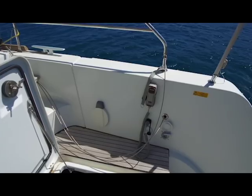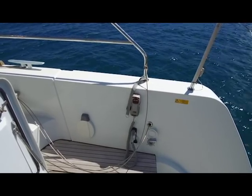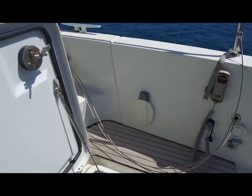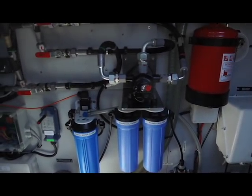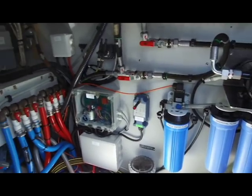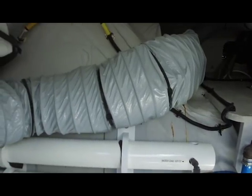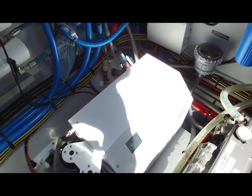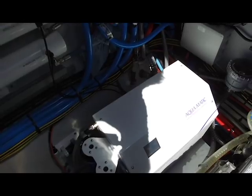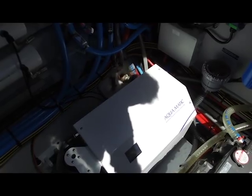You can see right here there's the remote for the hydraulic lift. There's also the stern shower and emergency manual bilge pump, all located there. Taking a look down in here, let the camera adjust a little bit. You can see we've got the water maker on this side. There's some of our pre-filters, and you can see the manifold over there for everything. There's our high pressure membranes over here. The actual controller is right down there. Aquamatic. I'll have the full specs on this for you a little bit later.